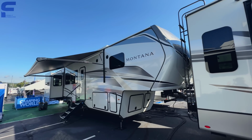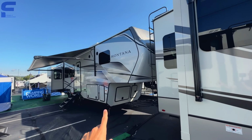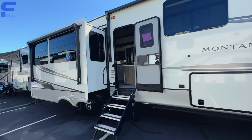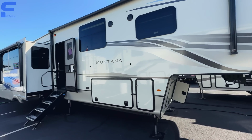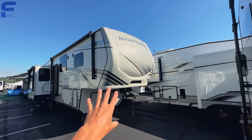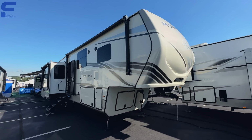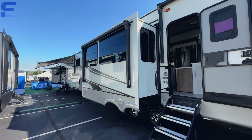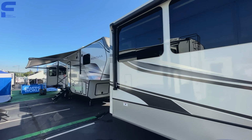You actually have new exterior decal packages as well. The one right behind me here has the previous 2023 model exterior decals, and they touched up the inside as well. So let me walk back here. This is what your 2023 looked like. Now when we step up here, this is what your 2024 is going to look like on the outside. So they did touch it up a little bit. I definitely like the changes.